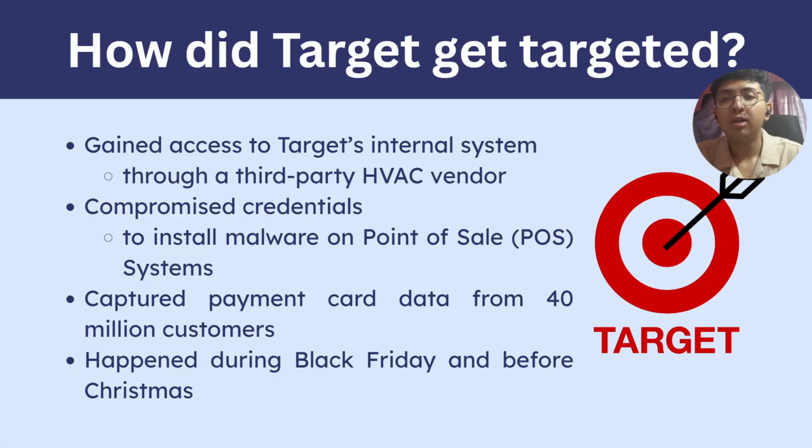So a quick background, how did Target get targeted? In November 2013, attackers gained access to Target's internal systems through a third-party HVAC vendor. The attackers used compromised credentials from the HVAC vendor to install malware on POS systems, which captured payment card data from approximately 40 million customers. Later, it was revealed that 70 million more customer records, including names, addresses, and emails, were also compromised.